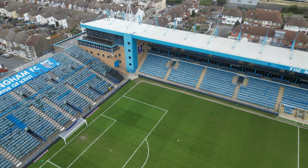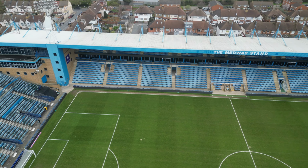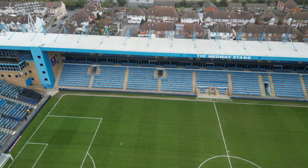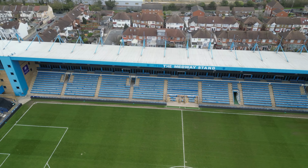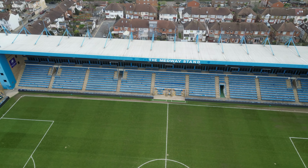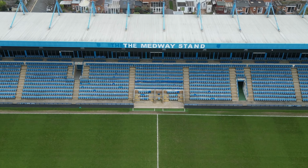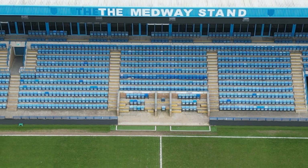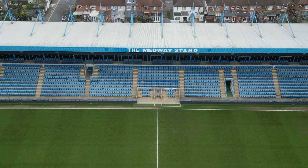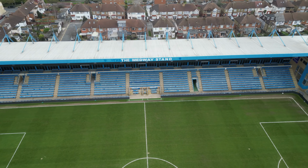Moving on round what is now called the Medway stand. Once again, this was just finished, I think, the last game I attended here. It's the biggest stand in the stadium. It's a two-tier. There's that lower tier, then hospitality boxes, then there is a second tier. I think you can see it later on when I'm further back and lower.